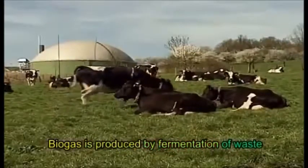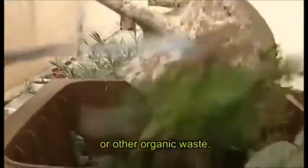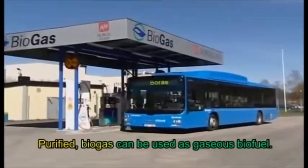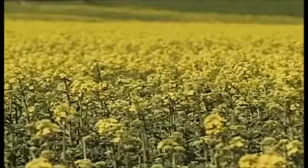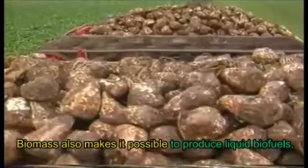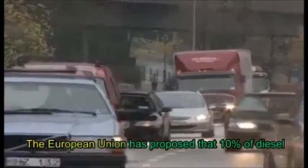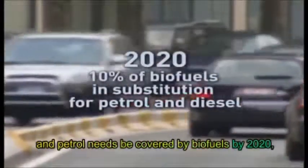Biogas is produced by fermentation of waste such as liquid manure used in farming or other organic waste. It produces heat and electricity. Purified biogas can be used as gaseous biofuel. Biomass also makes it possible to produce liquid biofuels, biodiesel and bioethanol. The European Union has proposed that 10% of diesel and petrol needs be covered by biofuels by 2020, with strict respect of the conditions for sustainable development in this domain.